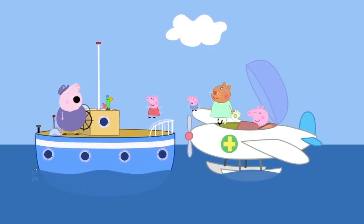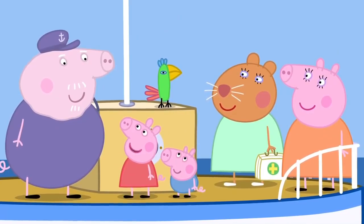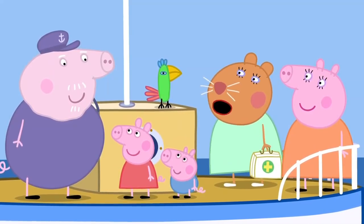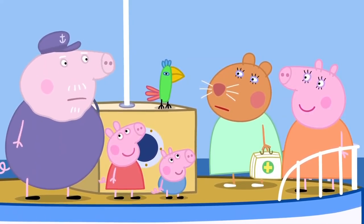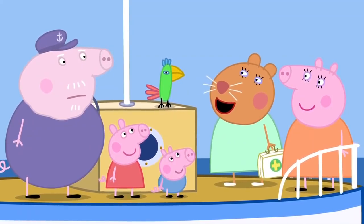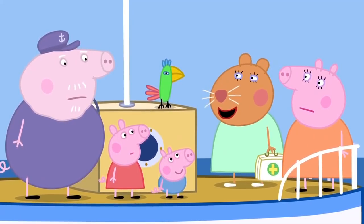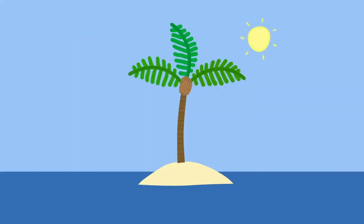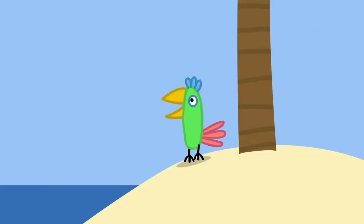Wow! Hello, Peppa. George. Hello, Grandpa. We've come to make Polly better. How long has Polly been sick? Since we came out on our boat trip. Uh-huh. I know what's wrong with Polly. She's seasick. Oh! Get Polly to dry land. The sooner the better. There's an island. There we go. Better, Polly? Hooray! Polly is not a sick parrot anymore.